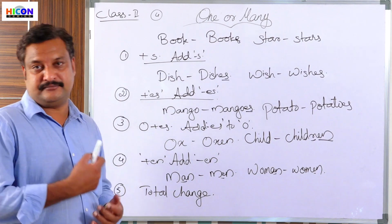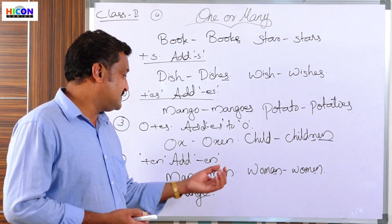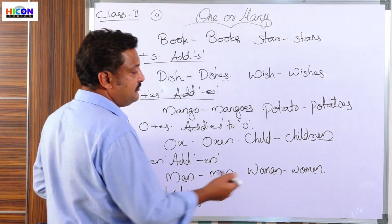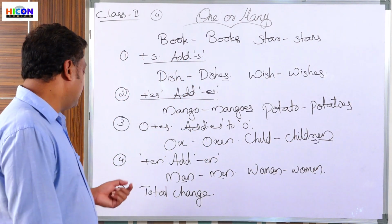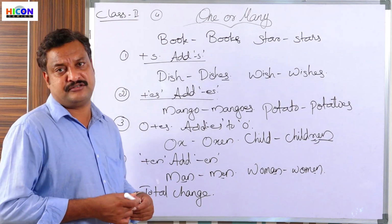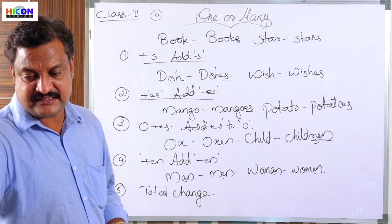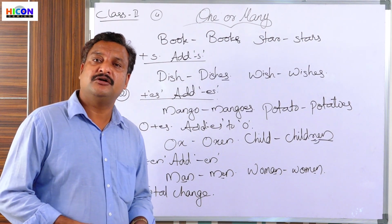Now, some words add en. Like ox becomes oxen, E-N. Then child becomes children. But in the process of adding en, there is another letter getting added to that. Right? Now, we have total changes also. Means the word entirely will be changed. For example, man becomes men. Woman becomes women. Right? So there are different ways by which these words can form their plural forms.